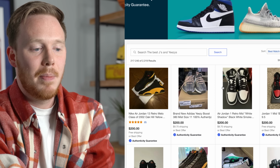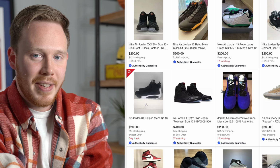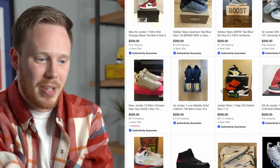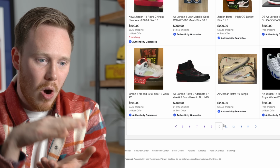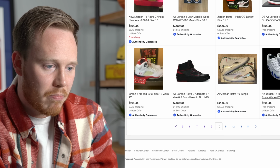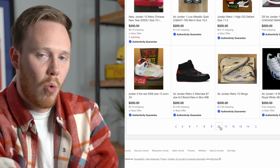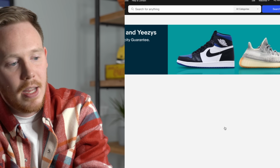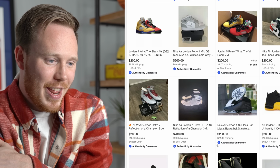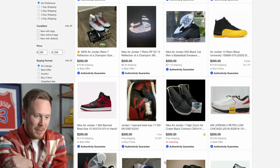Now the selection, I'm gonna be honest with you right now, isn't amazing, but it makes sense because this is a newer service and we're only going for $200 sneakers, which is a pretty small window of shoes. So I'm not surprised that it's not showing us a lot of results. I don't wanna look at anything more expensive than that. Maybe I'll expand it to 250. I don't wanna look at anything too much more expensive than that because that kind of defeats the purpose of the video. Also, I don't wanna spend that much more money.